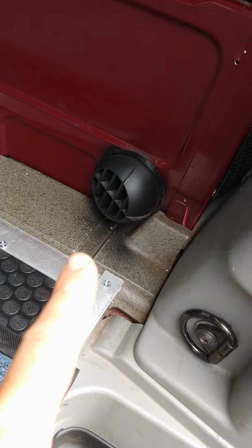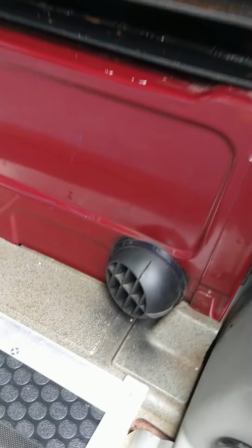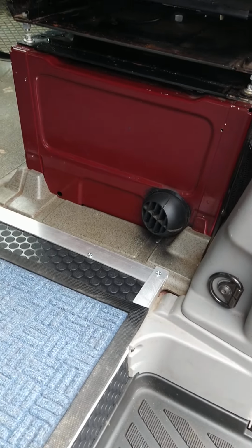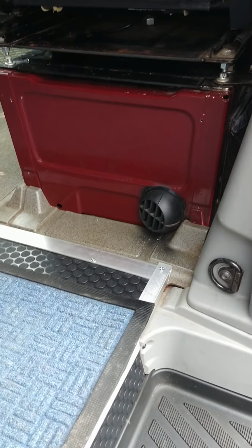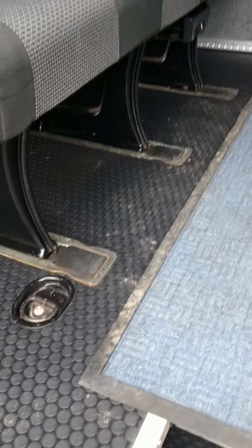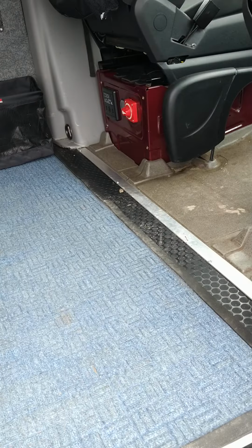Diesel heater, Chinese. It's not the S-bar. I just thought the S-bar, for $1,000, was a little excessive for what it was. Never had any issues with it. Yeah, it fires up every winter. Just push the button and she goes, and it'll literally keep it 90 degrees in here if it's 0 degrees Fahrenheit outside. No problem. It'll keep it as warm as you want in here.